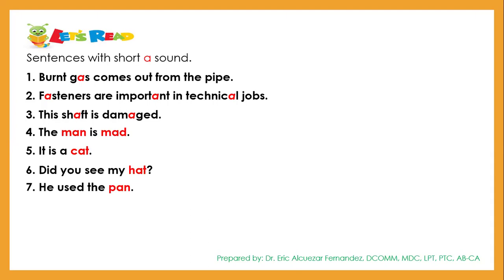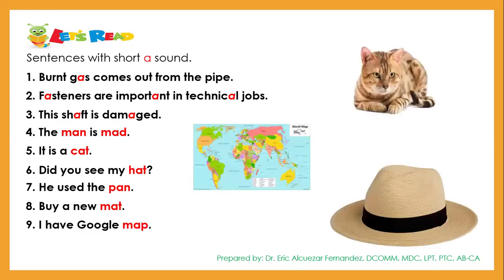You said hi the pen. He, this is not hi. He used the pen. Okay. Again, he used the pen. Very good. Next. Buy a new map. Very good. Number nine. I have Google Map. All right. So those are sentences with a short A sound.